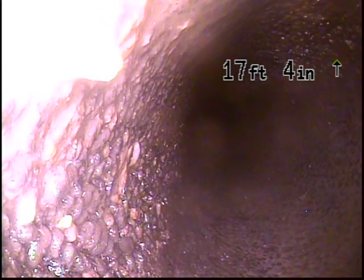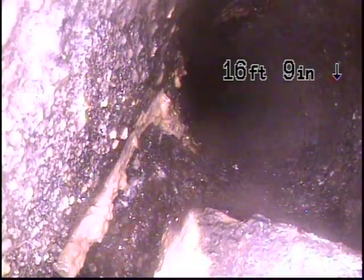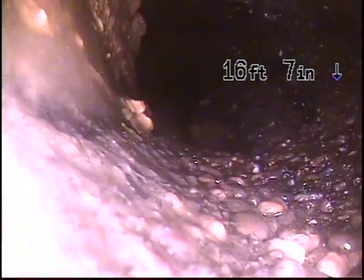Okay, as we work our way back to the house, it's an older line, but it's draining out from the flushes and everything. There's no root intrusion in the pipe. The biggest part is right here where it goes around a 45 degree bend.